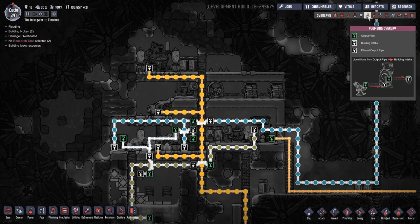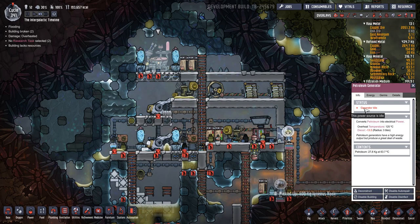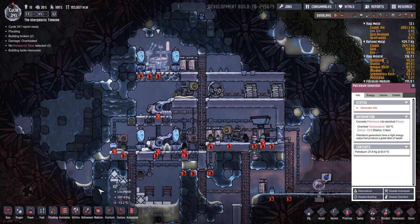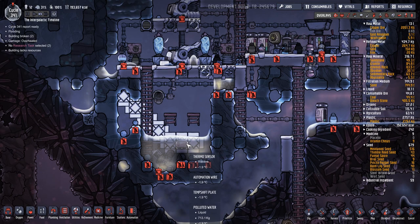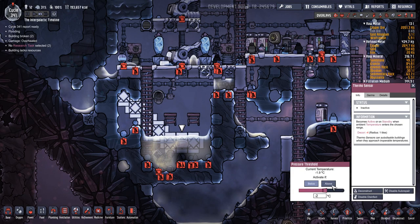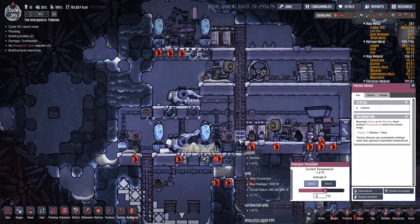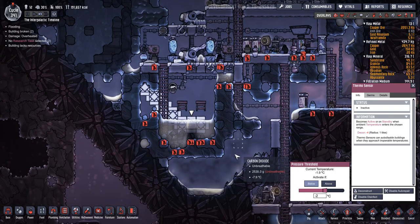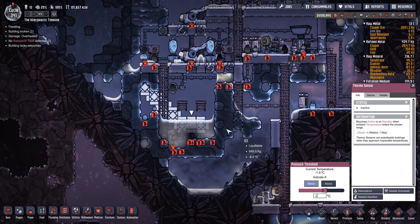Huh? It's got everything it needs. Why is it stopping? Generator idle. The power source is idle. What? Oh, I'm an idiot. I've got an automation thing down here that's turning it on and off to do with the temperature. Oh, that's what's slowing it all down. I was trying to sort of regulate it if the water got too hot and all that sort of thing. I've got to be honest, I don't really want to do that.